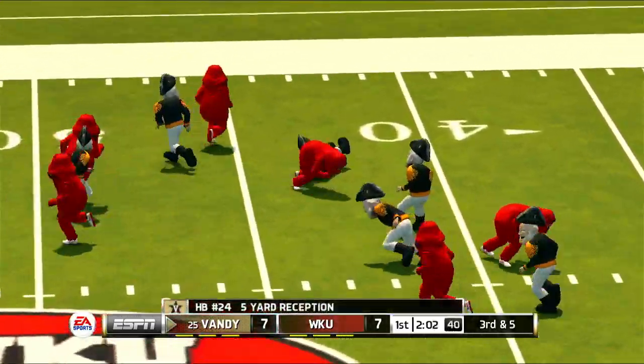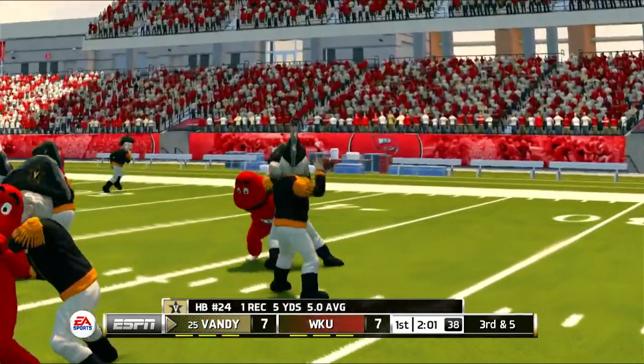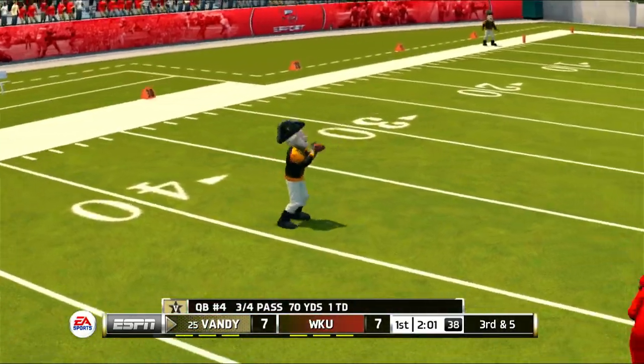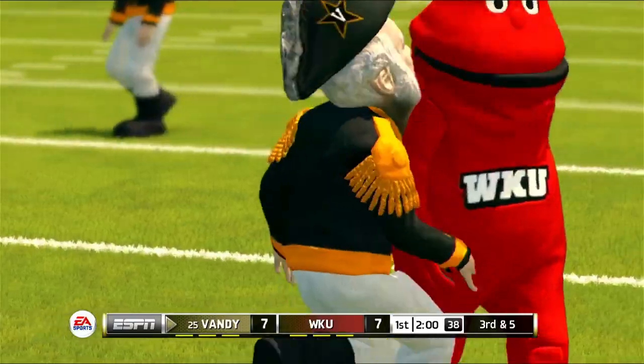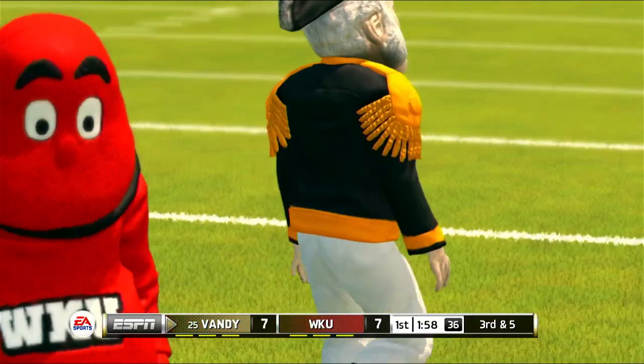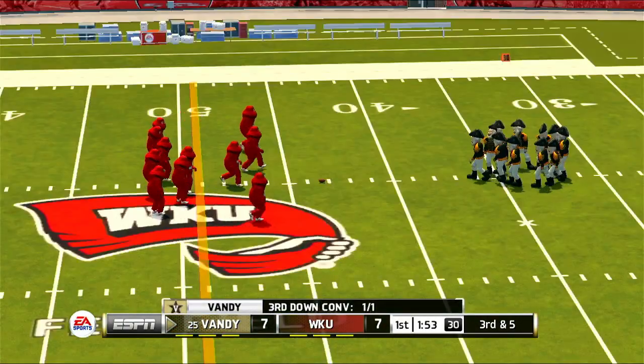Check. Fires it out. Tackle at the 43-yard line. Gain of 4 on the play. That'll make it 35. And they'll look to convert here on another third down.